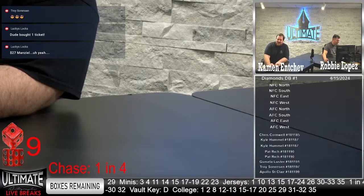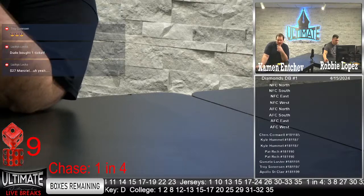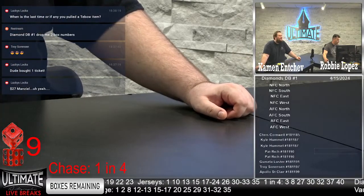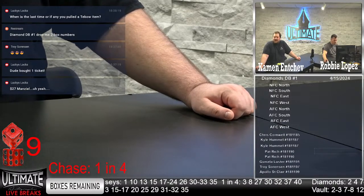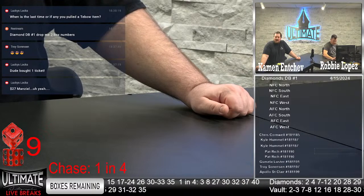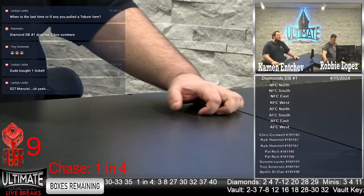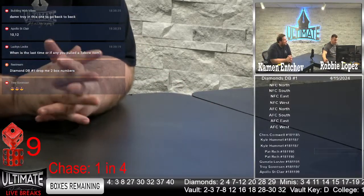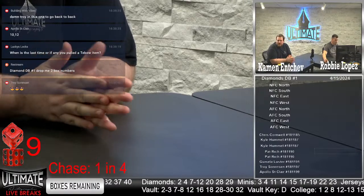Diamond double number one. Go ahead and drop me two box numbers. First come, first serve. Looking for Steve Young, Tony Gonzalez, Bo Jackson, Warren Sapp. We got the goodies in here. When is the last time you pulled a Tebow item? Recently, Lucky's Locks. It was a recent college series. We also pulled the Tim Tebow filler hit in the 1-4. I think the last time I pulled them was a 1-4 filler.